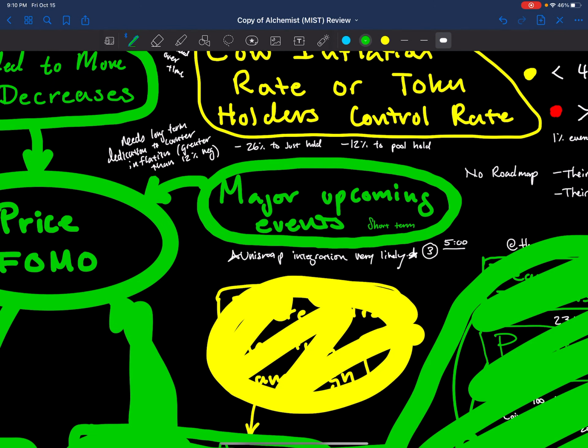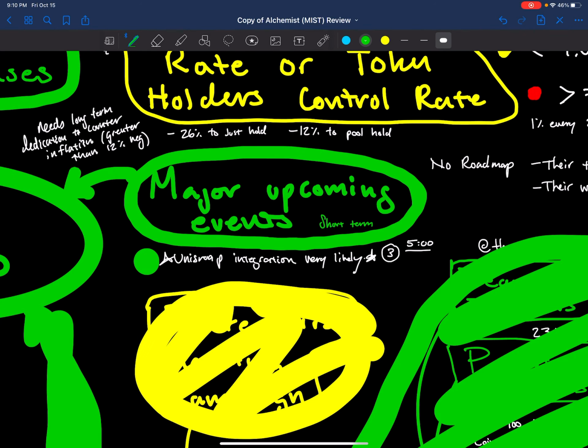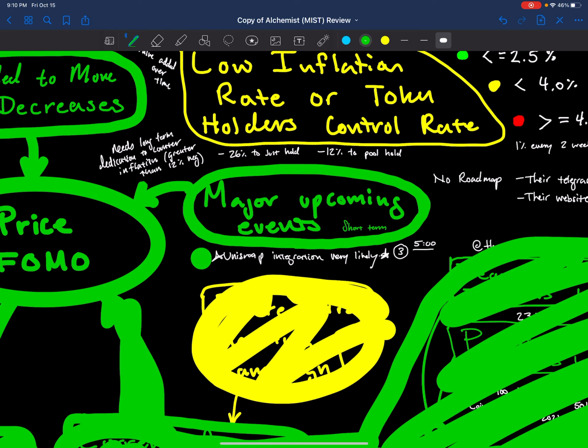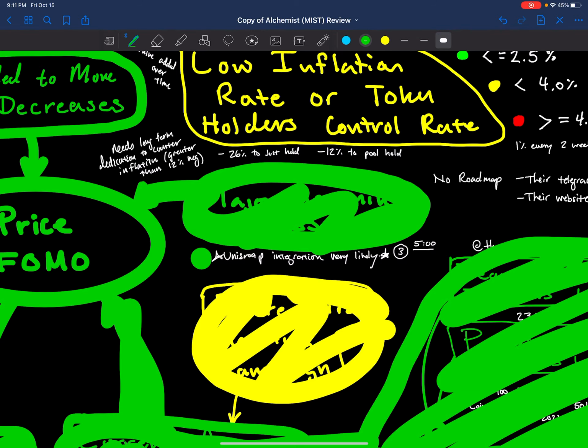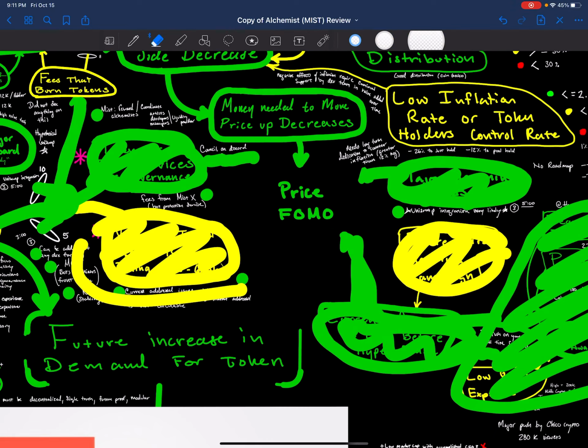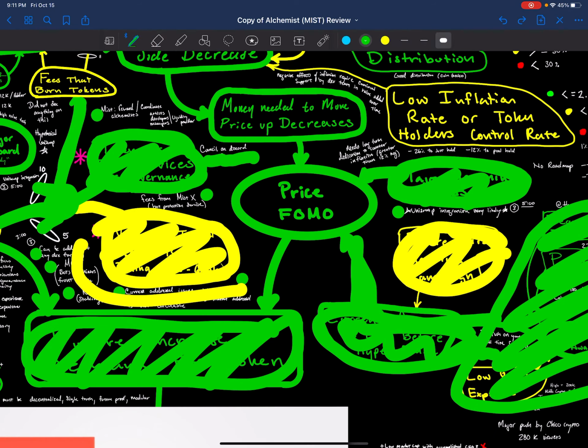Regarding major upcoming events, it is likely to have a Uniswap integration, which is very likely, according to Chico Crypto's research, and I happen to agree that that event will be likely. That means that billions of dollars could potentially move through the platform, and the fees associated with that MistX could then benefit the Mist holders. So that could lead to price performance from that action right there. That means price FOMO is a likely possibility, and that also means the money needed to move up decreases, as well as tokens on the sell side decrease.